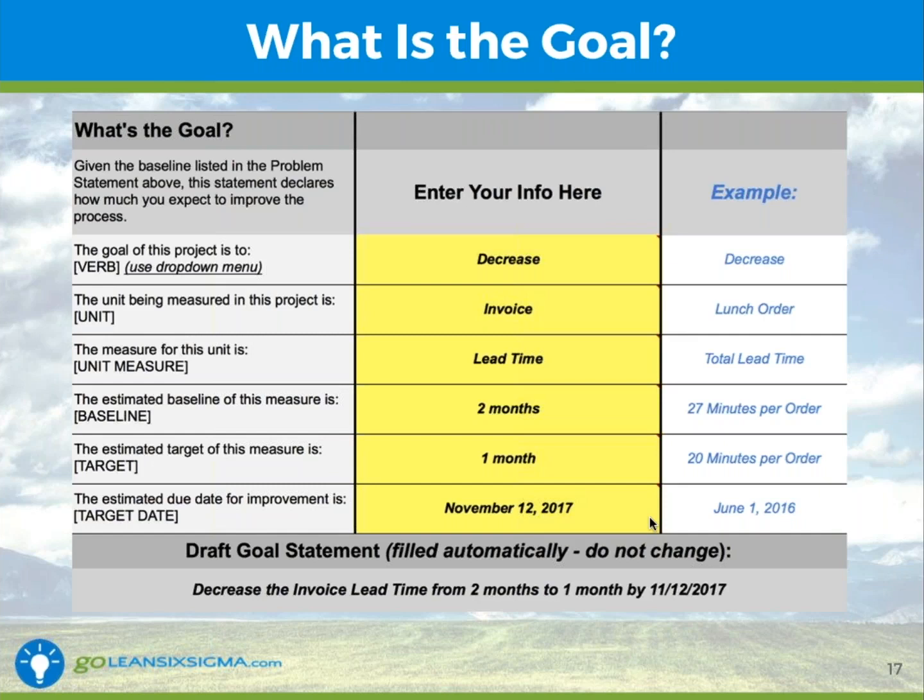So the first option here is either decrease or increase. You only have 2 verbs that would be the goal of your project. We're decreasing bad stuff and we're increasing good stuff. So we're going to decrease, and what's the unit? Well, we said it was the invoice. Think about what's going through the process, right? Is it an application? Is it information? Is it a request? What is the thing going through the process? So that's the unit.